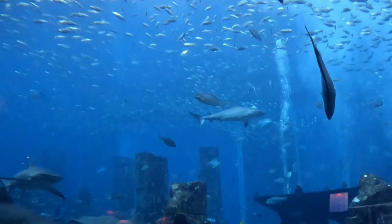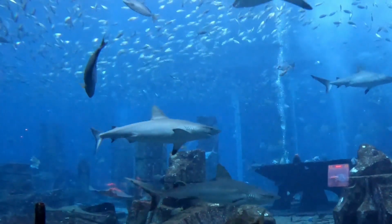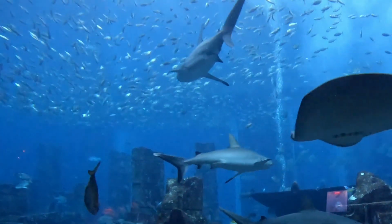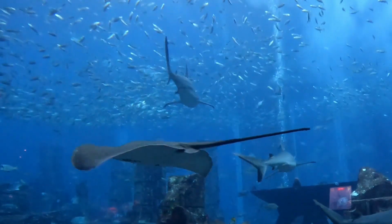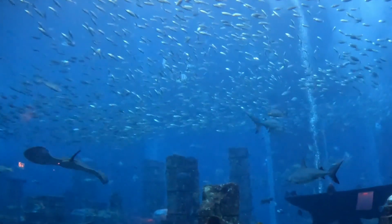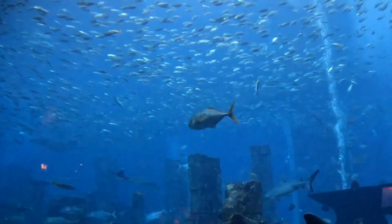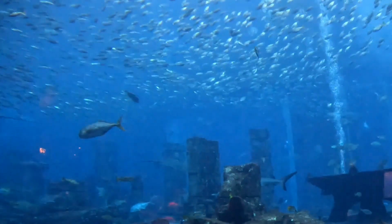Okay, now we're in maybe a big ocean area, where you can see a bunch of fish, and there's different kinds of fish, and that's the school of fish on top, where they stay in groups, and then some sharks there, and some big fish, and a lot of stingrays.